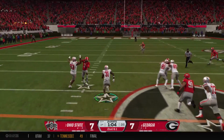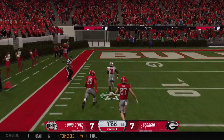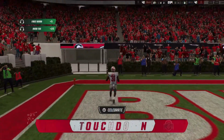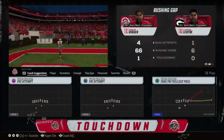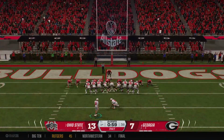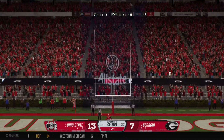Takes the ball and heads to the left side. Breaks loose at the 40. Breaks into the clear. Inside the 10. Refusing to be brought down. Touchdown, Buckeyes. Well, this is what this running back brings to the table for this offense. He's always one touch away from a huge play.